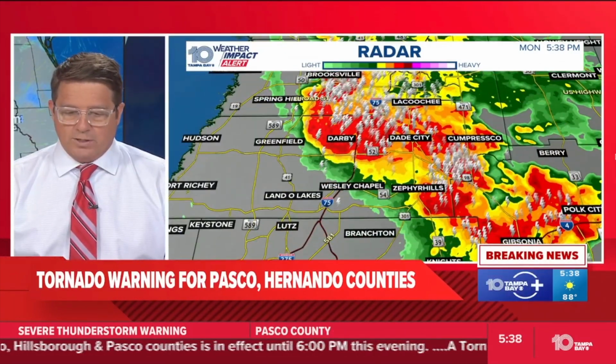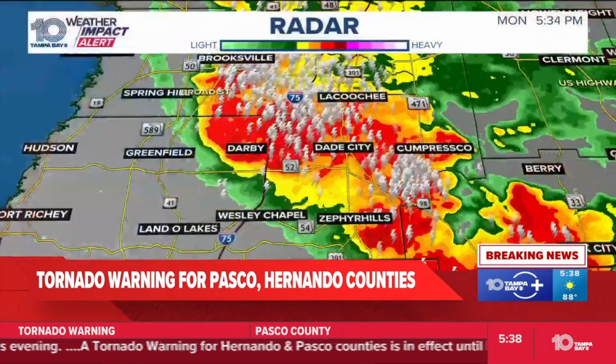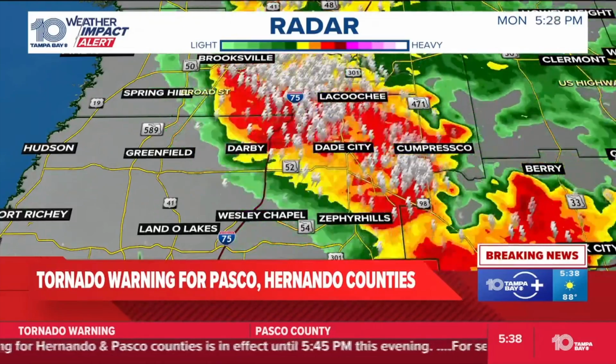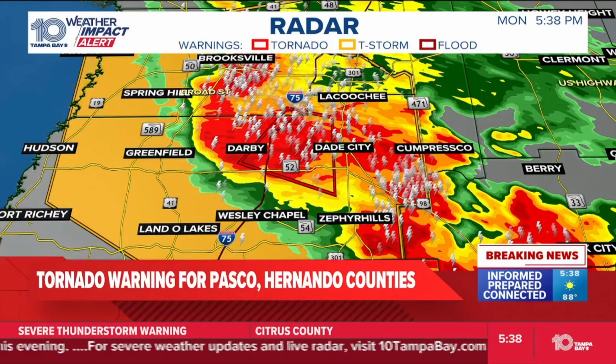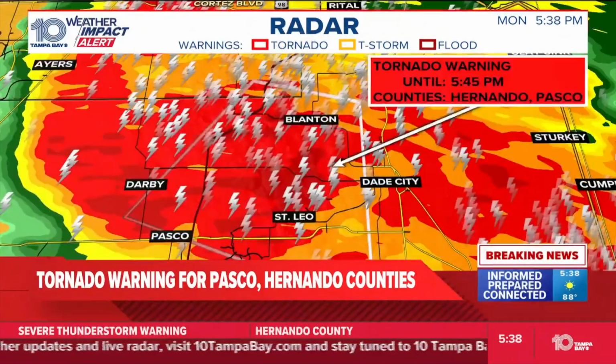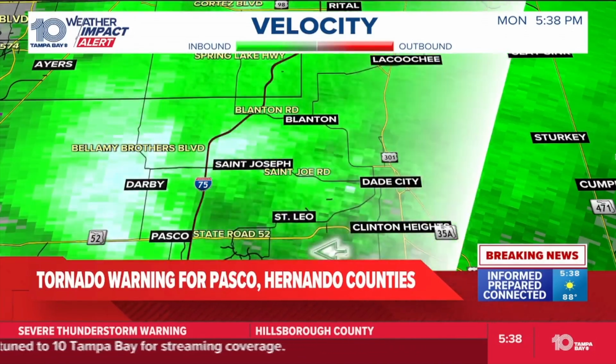Severe thunderstorm warnings for all of that area. Bobby, going back just to the tornado warning that we were talking about, for folks who are in that Blanton area and farther south, are we clear now? Can they come out of their safe space? Yeah. So there's the warning right there. Whatever's left over is right in here, and I don't even see anything.